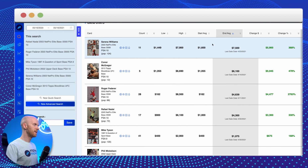And take a look at this. Certainly some U.S. love here, but a female athlete, Serena Williams, at $7,500, above Federer, above Nadal. But this kind of makes me think, okay, what else might be next? What could be next? Well, we've got the Summer Olympics this summer coming up.